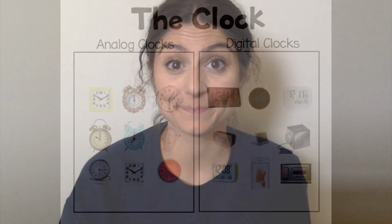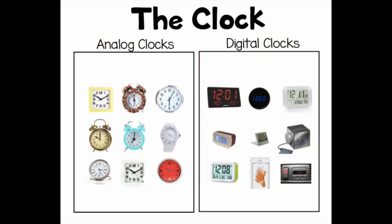Let's go over what we learned about with telling time. There are two different types of clocks. The first type of clock on the left side is called an analog clock. This type of clock shows a face with 12 numbers, 1 through 12, going around in a circle, and will have an hour hand, minute hand, and sometimes a second hand. The second type of clock is called a digital clock. That's shown on the right side. And that is a clock that only shows numbers telling the time.